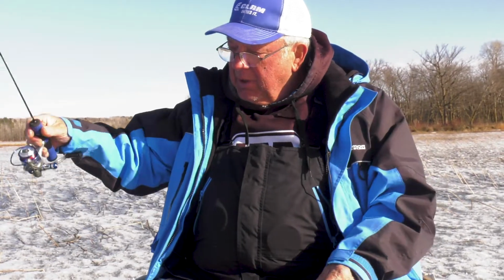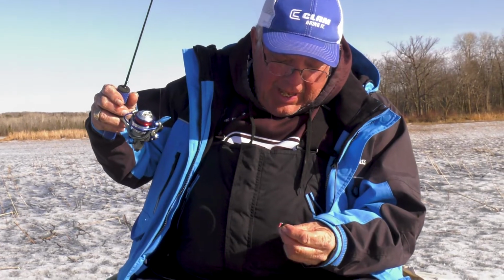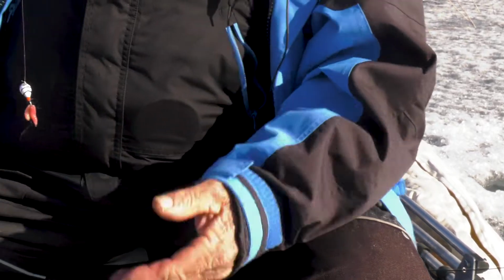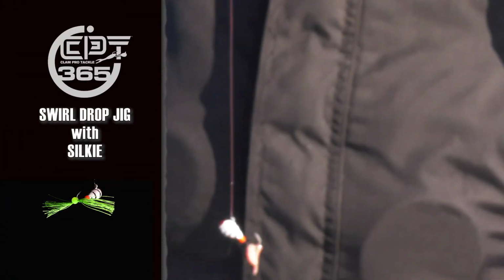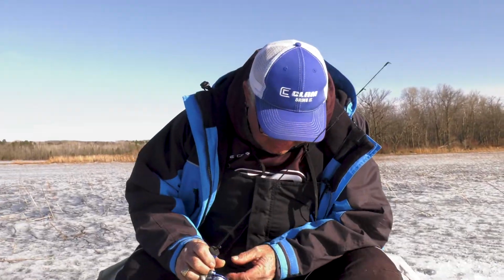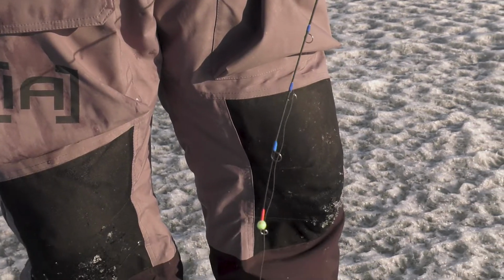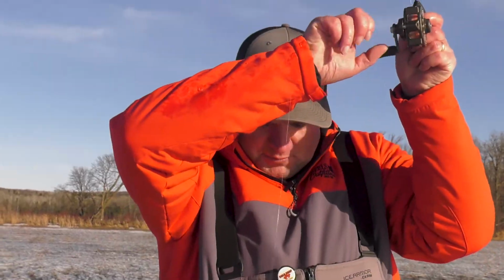On the swirl drop with a black silky with 2 maggots on it, so kind of a combo. I could see him down there, and a couple of them rejected it, and that one came right through there and ate it. But there seems to be more down there. I can't wait to get back down there.